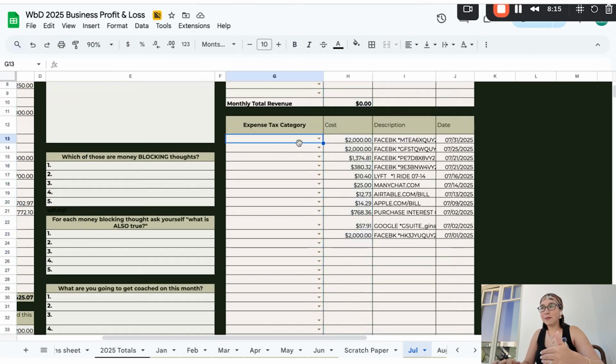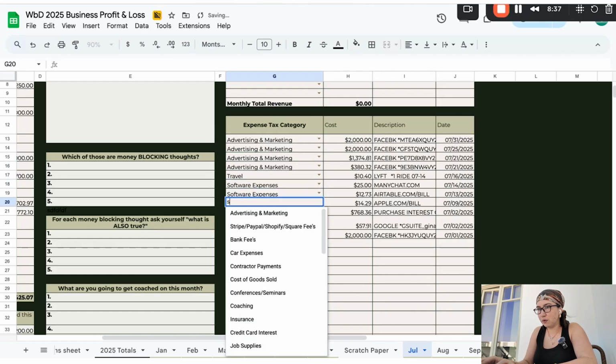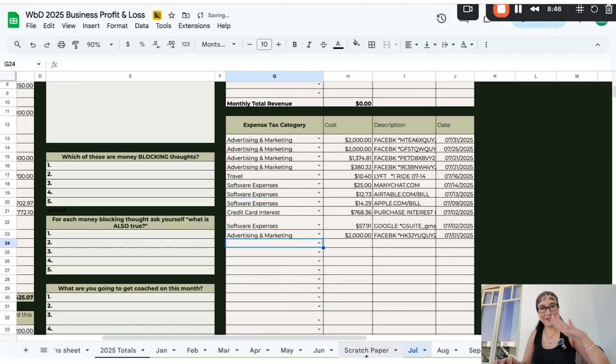Then what I'm gonna do is say what tax category is this transaction. Okay, so Facebook advertising. And I already have these pre-populated so that I can simply select from the drop-down list every single time. Advertising, advertising, advertising. I spend a lot on Facebook ads. Lyft Ride is travel. ManyChat is software, etc. So I'm just going to go through this, and I'm going to do this for every single card. Okay, so come back and I'll get it all done.